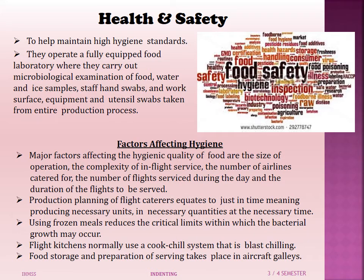Factors affecting hygiene. Number 1. Major factors affecting the hygiene or hygienic quality of food are the size of operation, the complexity of its flight service, the number of airlines catered for, the number of flight services during the day, and the duration of the flight to be served.